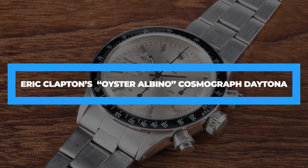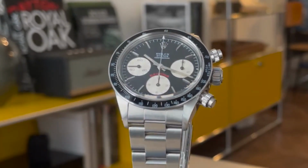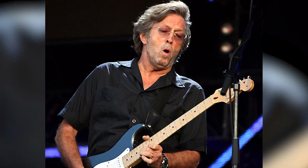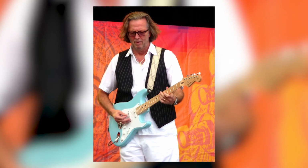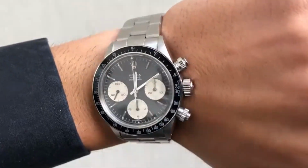Number 6. Eric Clapton's Oyster Albino Cosmograph Daytona. The next watch on our list was owned by not just a huge horology fan and avid watch collector, but also a well-renowned musician. Eric Clapton, English rock legend, is known in the horology field for having one of the biggest watch collections, not just for celebrities, but for all collectors included.